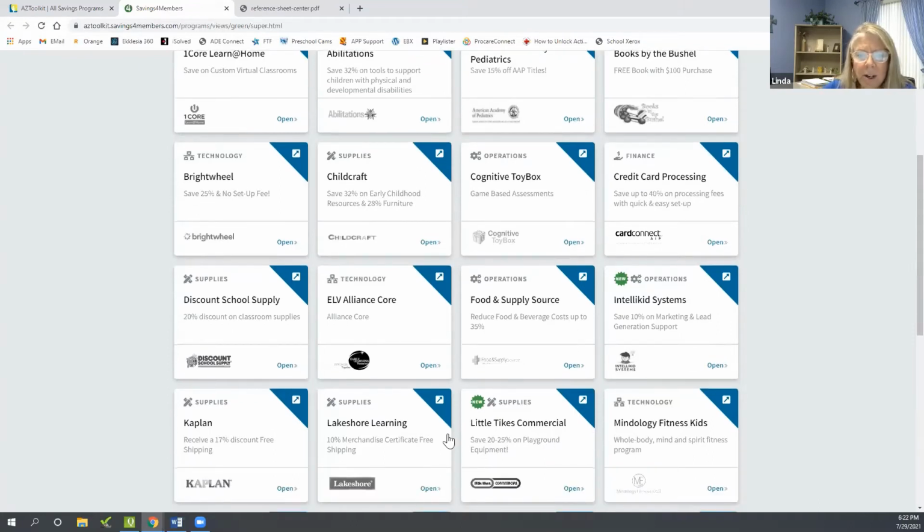As I mentioned earlier, here's the Little Tikes commercial, which is new. So we could save 20 to 25% on playground equipment. So if you're wanting to upgrade, this is a great time to do that. Certain things like the discount school supply, as I mentioned, this 20% discount has been there since I first became a member of the toolkit. We saw for limited time only, it's at 22%, but it's almost always at 20%. Kaplan is also in there, as is Lakeshore, for some extra savings there too. So these are things that we all use regularly.